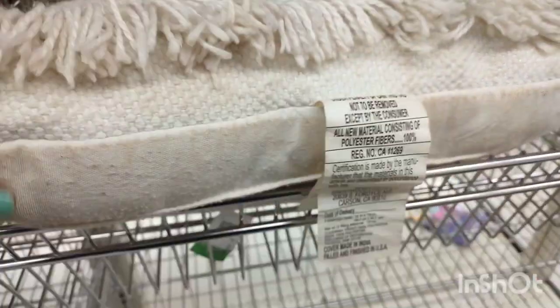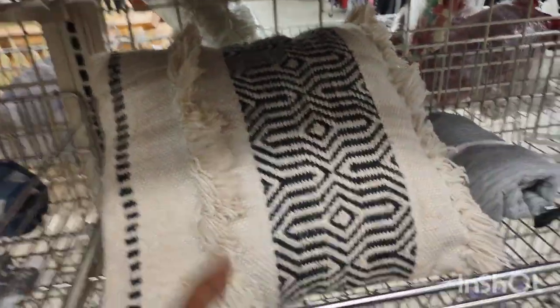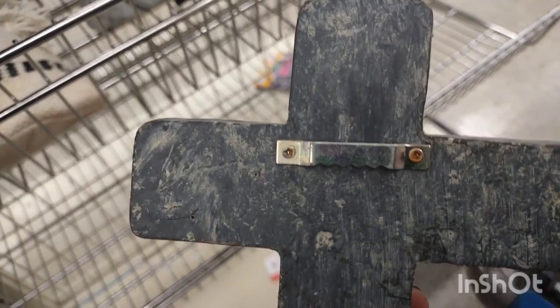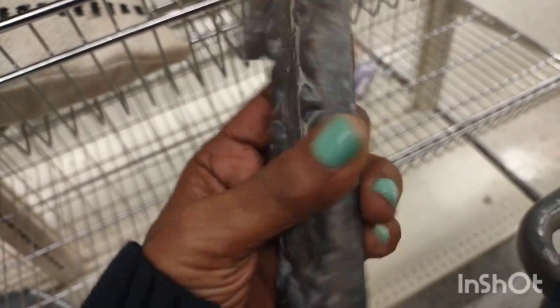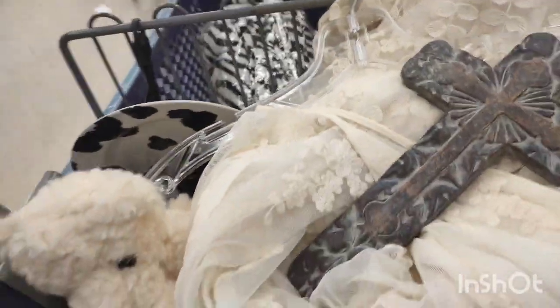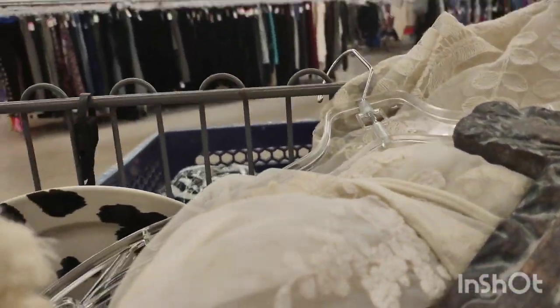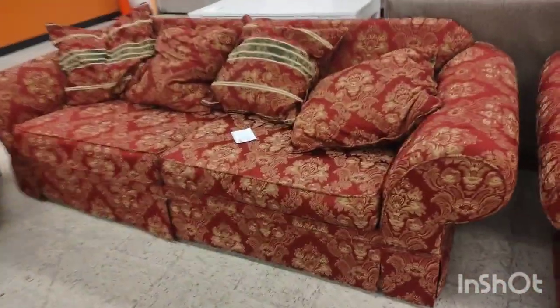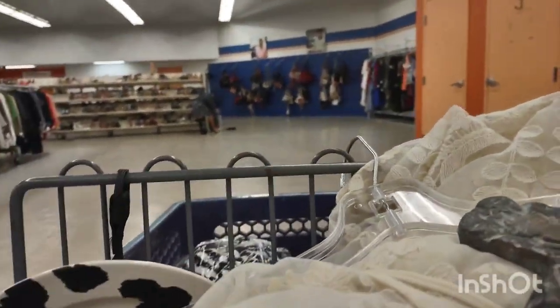This was beautiful, but it was so dirty, and I think I turned the camera off to investigate it further. It had no zipper where you could turn the inside out and wash the cover, so I left it. And I found the cross. I think I gave that to that lady on the line too. Yeah, I gave her that and those dishes. She was like, you have some beautiful things in your car. I said, you're welcome to anything you want but my dress and my heating pad blanket. She was like, for real? I was like, yeah, help yourself. So she got the blue and white dishes and that cross.